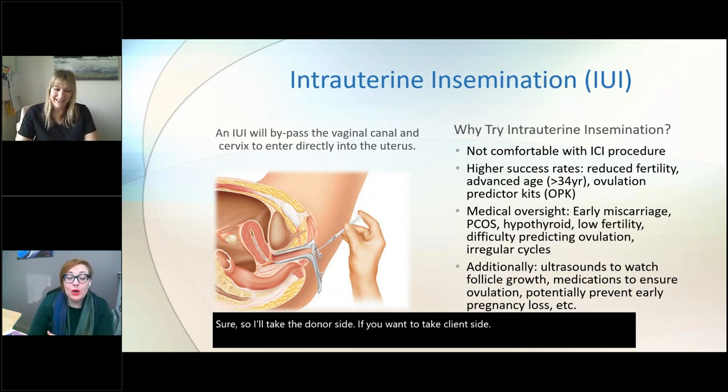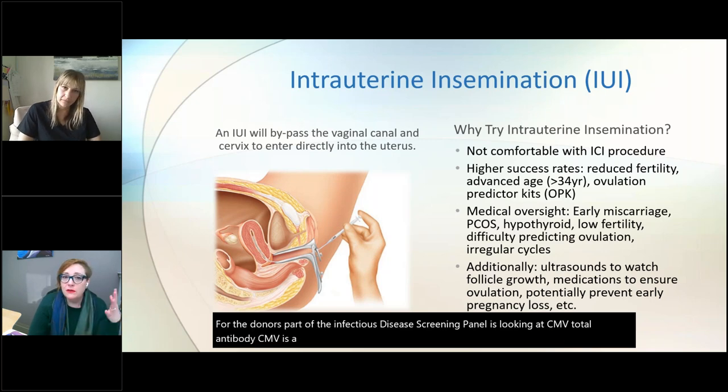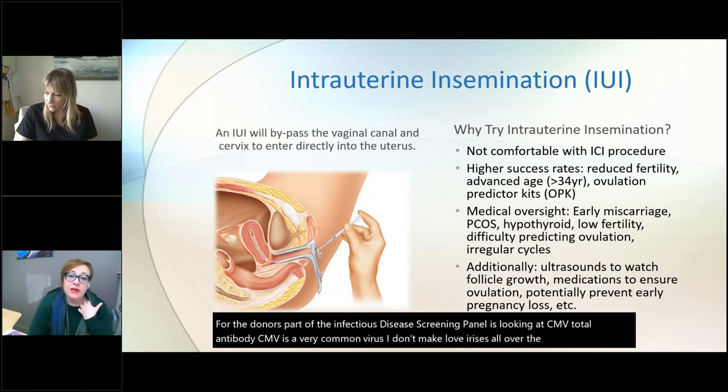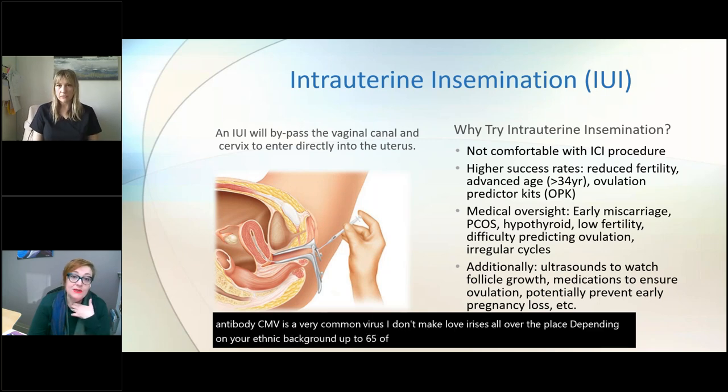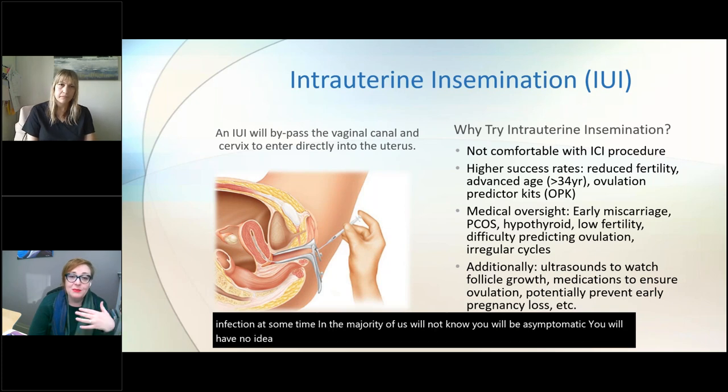For the donors, part of the infectious disease screening panel is looking at CMV total antibodies. CMV is a very common virus. Cytomegalovirus is all over the place. Depending on your ethnic background, up to 65% of the population is exposed and has had a CMV infection at some time. The majority of us will not know. You will be asymptomatic. You will have no idea that you've been exposed.